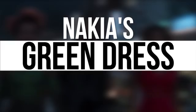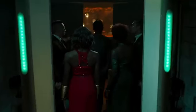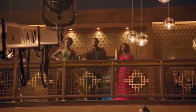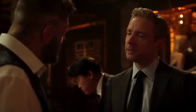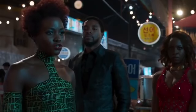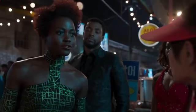Nakia's green dress. Remember that awesome scene when T'Challa, Okoye, and Nakia traveled to Busan in South Korea where Andy Serkis's Ulysses Klaue planned to sell the vibranium Wakandan artifact to Martin Freeman's CIA agent Everett K. Ross? And remember the dresses the Wakandan ladies were wearing in said scene? Well, you might be surprised to learn that there was more to Nakia's green dress than meets the eye.